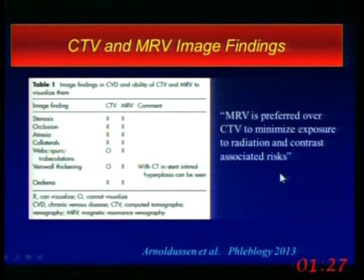And so, what about the comparison of CTV and MRV? Basically, CTV misses webs, spurs, trabeculations in the vein, and MRV picks them up very well. Vein wall thickening, again, is better seen on MRV. But with CT, in-stent intimal hyperplasia can be seen. So MRV is preferred over CTV to minimize exposure to radiation and contrast-associated risk. It's the group from the Netherlands in phlebology.